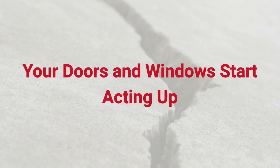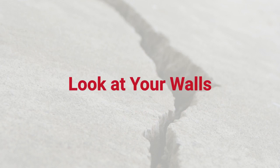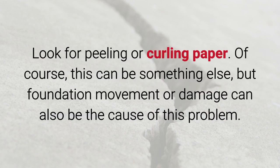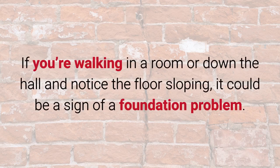Your doors and windows start acting up. When doors or windows start squeaking, look a little lopsided, and/or get harder to open and close, it could be related to a foundation issue. Look at your walls. Look for peeling or curling paper. Of course, this can be something else, but foundation movement or damage can also be the cause of this problem. Breaking walls. When the walls, bricks, or stones start cracking or breaking, this is almost certainly a problem with the foundation. Sloping floors. If you're walking in a room or down the hall and notice the floor sloping, it could be a sign of a foundation problem.